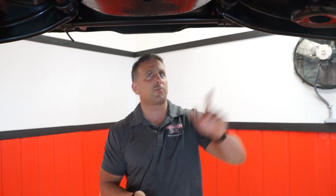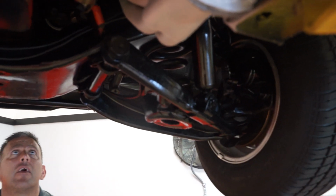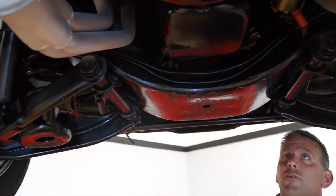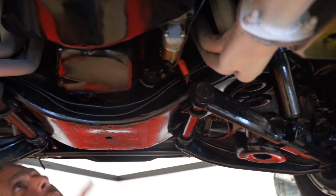We'll throw it in the air real fast, check out the undercarriage, and then we'll do a short little test drive in the Daytona Beach sunshine with that vintage air on. Underneath our 1969 Chevrolet C10, disc brakes up front. There's a big cross member in my way, not too much you can see of the front of the motor, so let's take a look at the back.